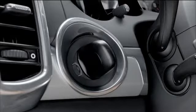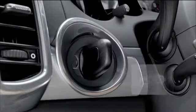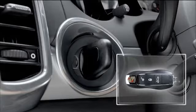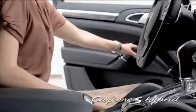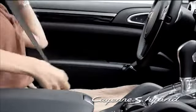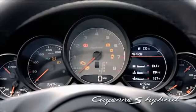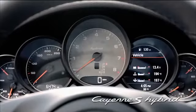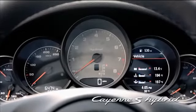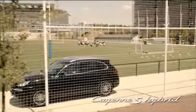To start the engine, with Porsche Entry and Drive, turn the electric ignition switch briefly to the right. Your key just has to be inside the car. Want to start your Cayenne S Hybrid? Close the door, fasten your seatbelt, and start the car. The rev counter moves to Ready, and a tone sounds to show the car is ready to drive. You are now ready to go.